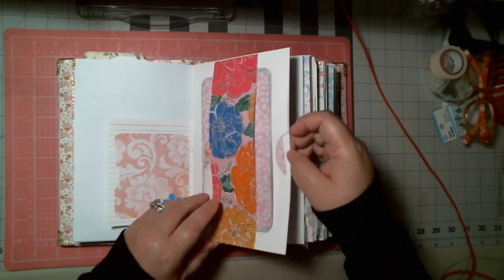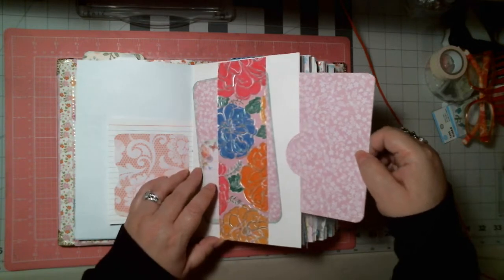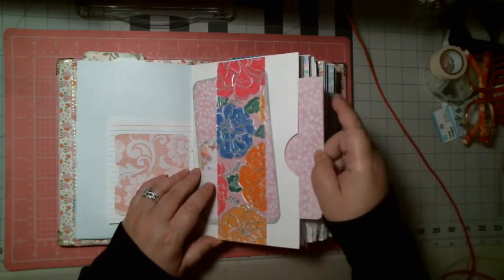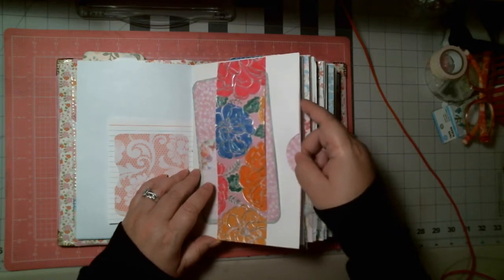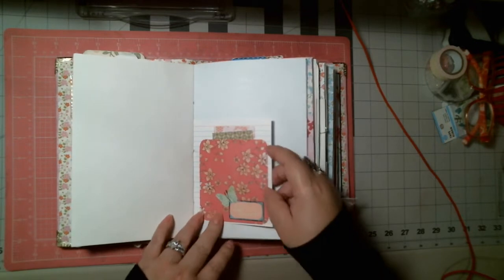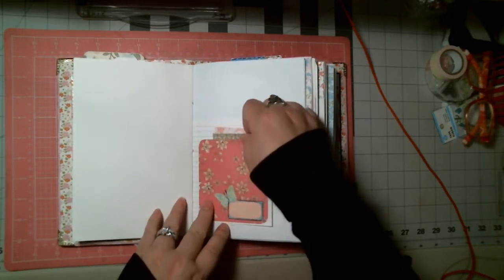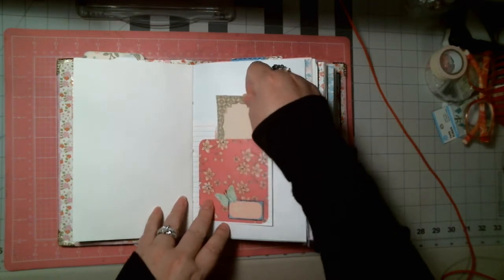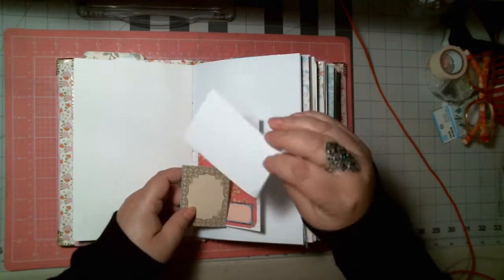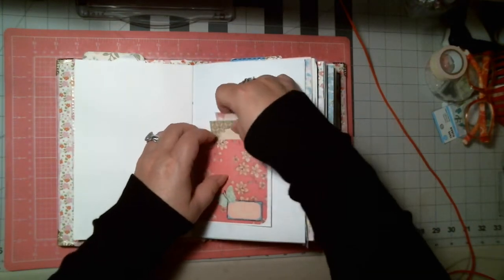Very nice. And then it's got a pocket right here. And in this pocket, it has another journaling card. It's got both sides, pink and white. So you can put photos on the pink side and journal on the back side. And then over here, it has an index card made into a pocket. It's got a journaling card in here and another journaling card in here. Two journaling cards.